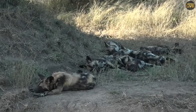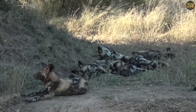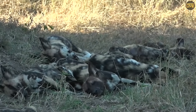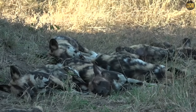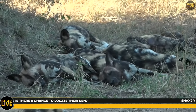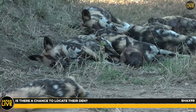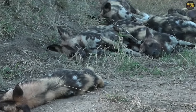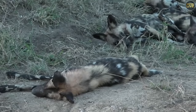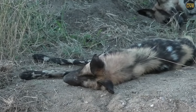And with the way things are going with these private reserves, with urbanisation and human encroachment, that unfortunately is happening a little more regularly than it used to, so lions and dogs are coming into more contact. Shax, you're asking about their den site. Well, they don't have a regular den. They're not territorial in that they don't patrol their boundaries and scent mark like lions do, and roar. They have what we call a home range, an area that they live in, and that might overlap with a neighbouring pack of dogs as well.